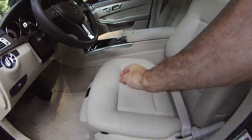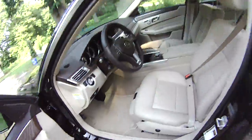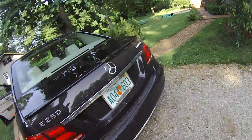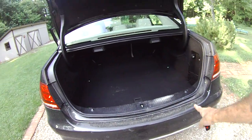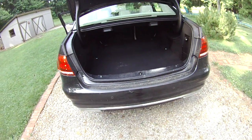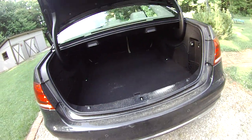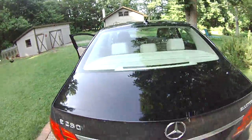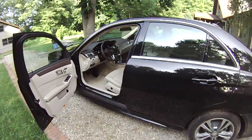Let me see if I can get the keys here. The keys. Either the A6 or the BMW 535d. Pop it open, take a look. There you go. Nice low load floor, easy to get stuff in and out. As you can see, it goes back, and there's a pass-through, not a huge one, but there's a pass-through. So if you wanted to do something like haul some 2x4s, not that you should or could or wanted to in a $50,000 plus car, but you can.